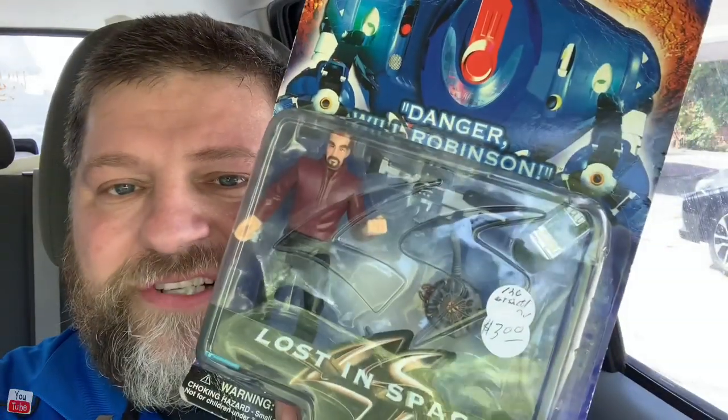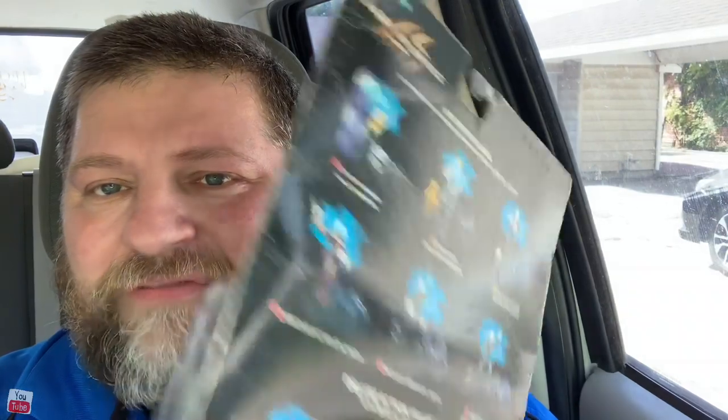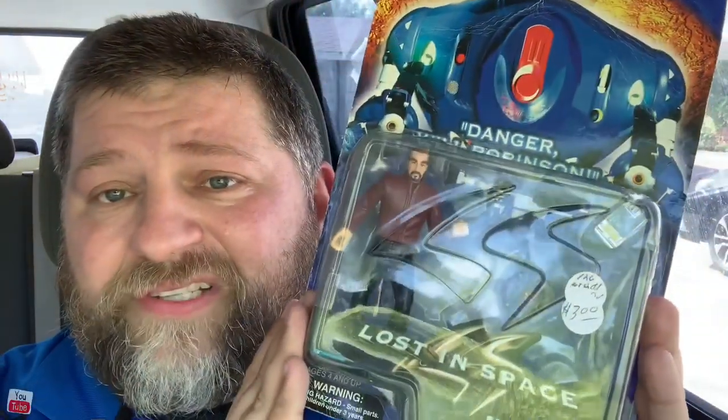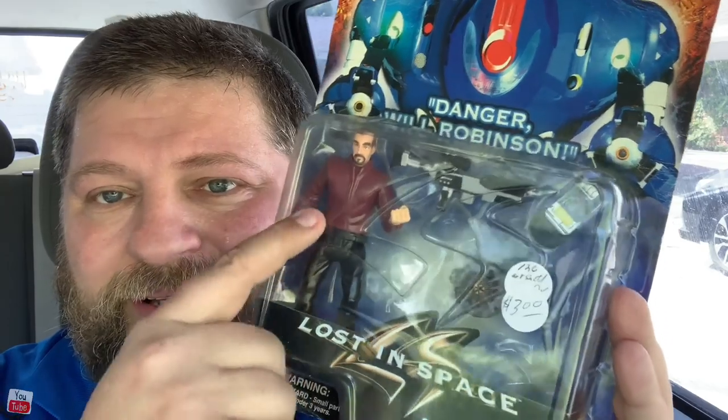This is $250. Next item is going to be a carded figure, and this is from the mid-90s Lost in Space line. So we have Mr. Smith, Sabotage Action Mr. Smith. Got him for $3. The card is not bad. It's got a few dings. And this is a Trendmasters. You can tell that's typical 90s build on the figure. Typical articulation. I love the weapon, though, that he has is insane.